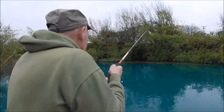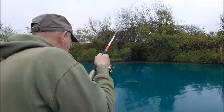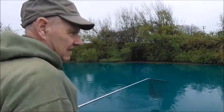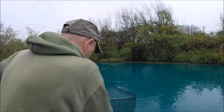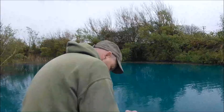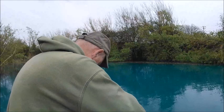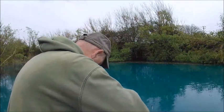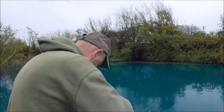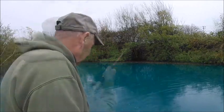This feels ruddy. Small one. Number 20, rod number 20. Rod number 20. Yeah, probably the smallest one of the session.